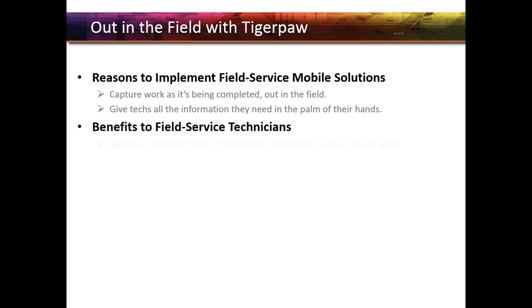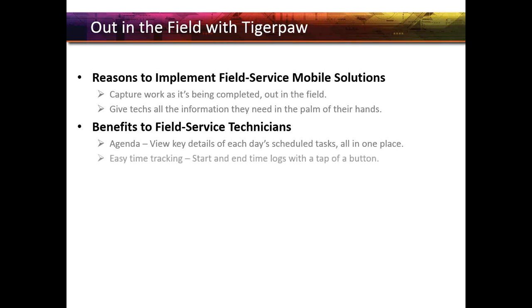Well, the benefits to the technicians, first of all, is that they can see an agenda view. Everything that they have to do for the day is in one consolidated view. They can easily track their time. No longer do they have to remember what time they left, what time they got there, what time they started work, what time they left. They don't have to do that anymore. All they have to do is tap a button to start a timer.